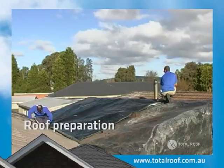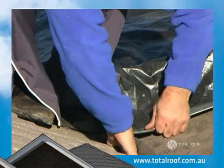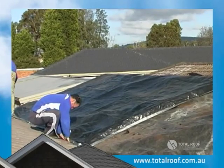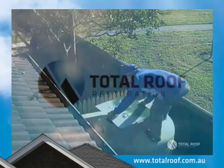Preparing your roof consists of removing all debris and dust from your roof surface. Then we need to cover all outdoor areas, such as patios, verandas and skylights, to protect them all from any overspray.